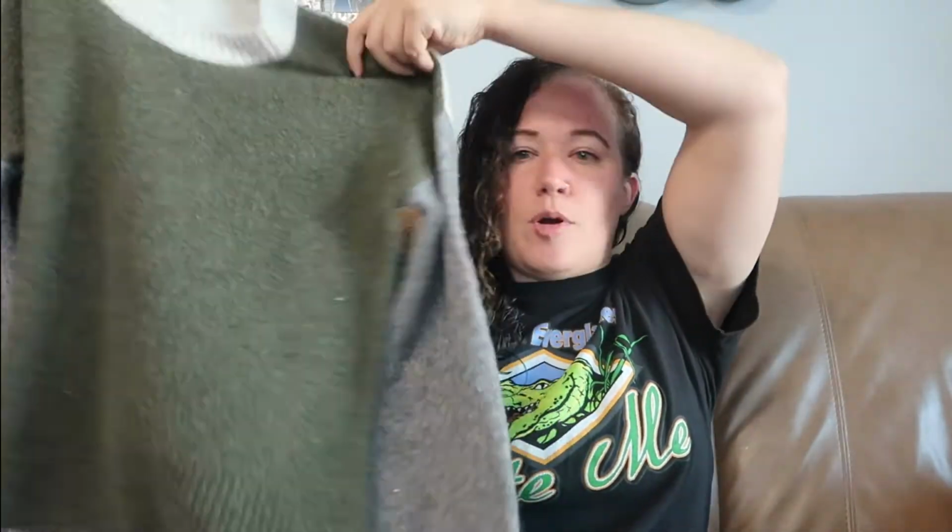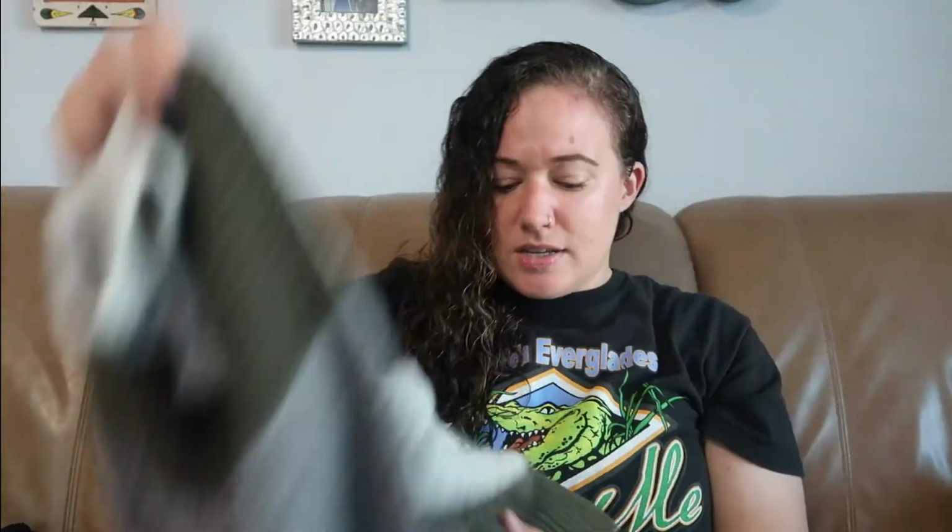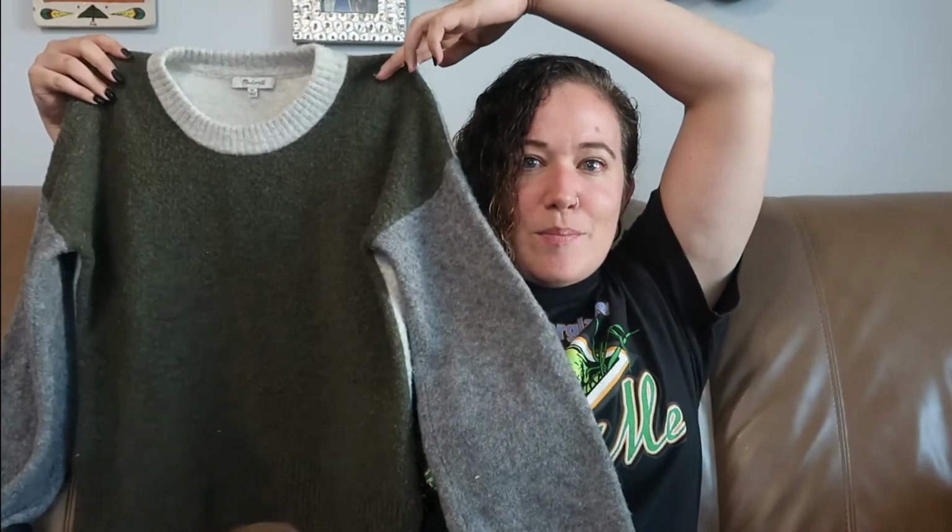This black one is from fall of 2019, and the other one needs some help. It's got a little bit more pilling, but this one is a color block style. It is green in the middle with gray balloon sleeves. I think this one was from a different time though. Nope, fall 19, I lied to you. But like I said, both size extra small and super soft.